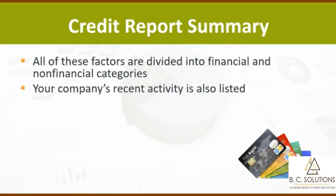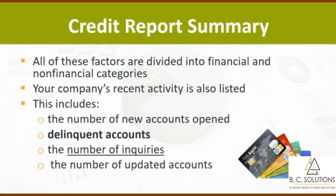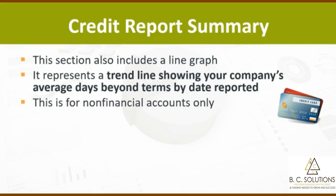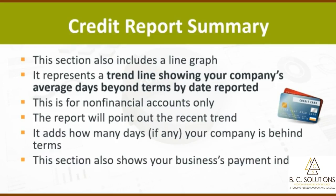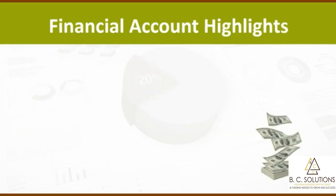Your company's recent activity is also listed. This includes the number of new accounts opened, delinquent accounts, the number of inquiries, and the number of updated accounts. This section also includes a line graph. It represents a trend line showing your company's average days beyond terms by date reported. This is for non-financial accounts only. The report will point out the recent trend. It adds how many days, if any, your company is behind terms. This section also shows your business's payment index, and it compares it to your company's industry.